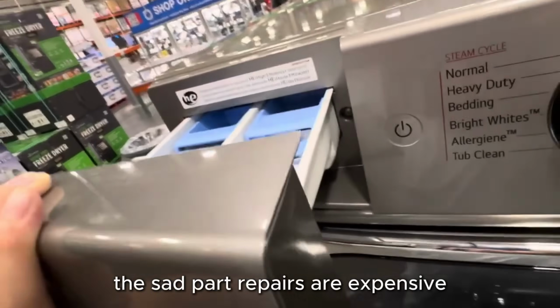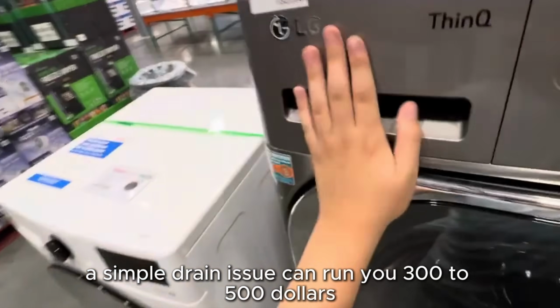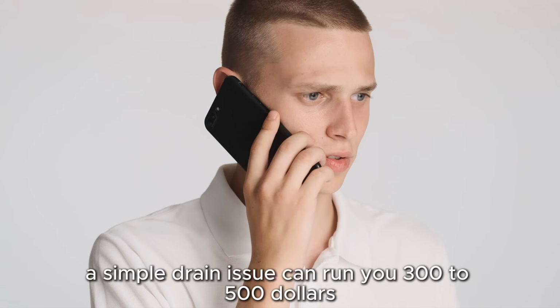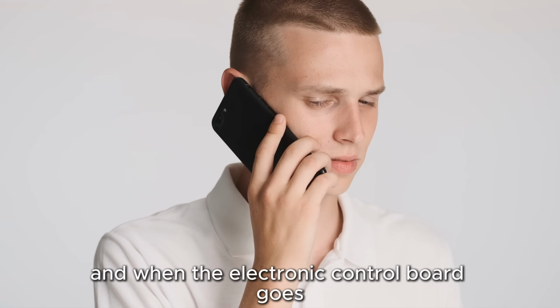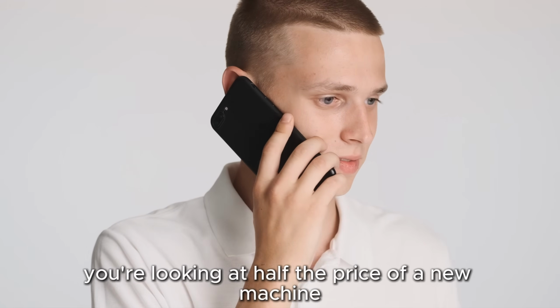The sad part? Repairs are expensive. A simple drain issue can run you $300 to $500, and when the electronic control board goes, which it often does, you're looking at half the price of a new machine.